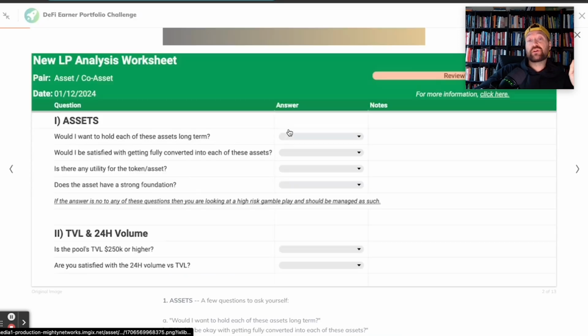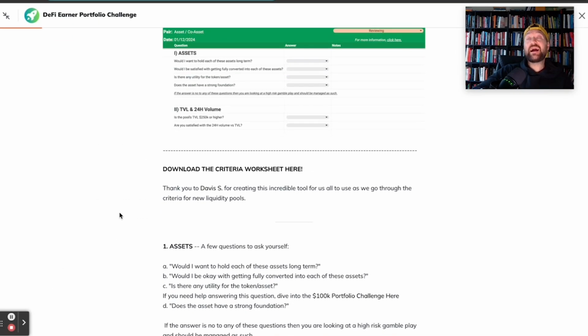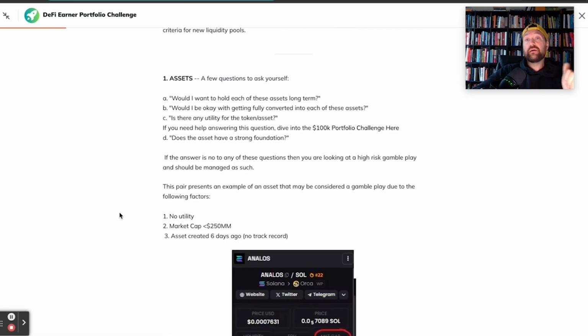We also do have a worksheet that, before you enter a pool, you can actually use to ensure that you have the highest chance of being profitable. I'm going to rip through this, so you might have to pause and take some notes here.